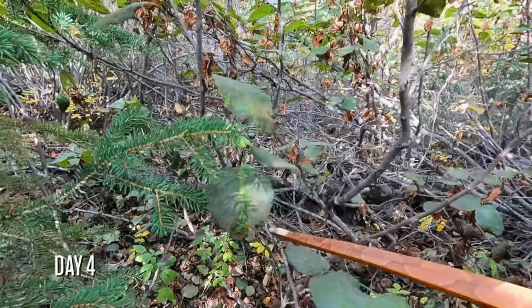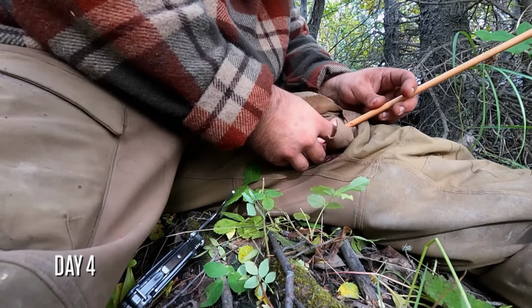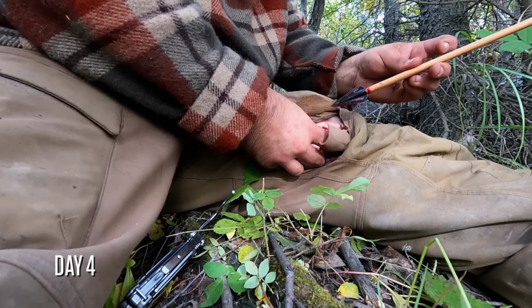Unfortunately for Cubby, he sustained an injury with an arrow to the leg, which caused him to have to leave, and he didn't get to finish his shelter.